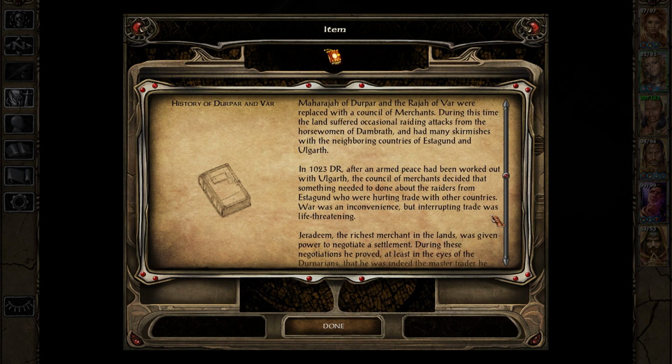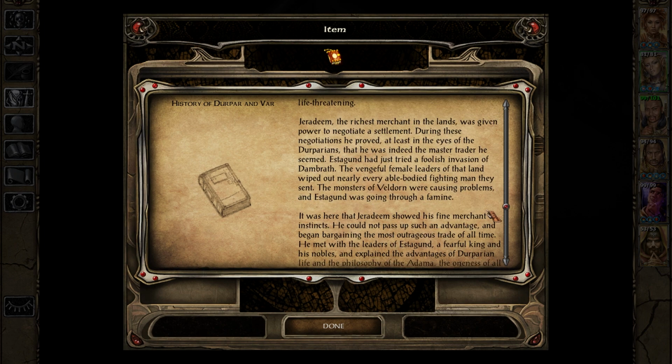In 1023 DR, after an armed peace had been worked out with Ulgarth, the Council of Merchants decided that something needed to be done about the raiders from Estegund who were hurting trade with other countries. War was an inconvenience, but interrupting trade was life-threatening. Geradim, the richest merchant in the lands, was given power to negotiate a settlement.